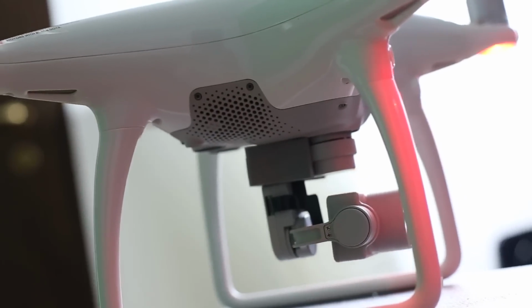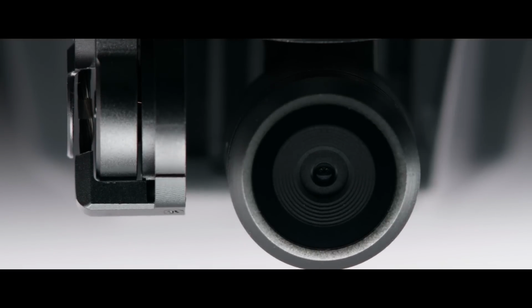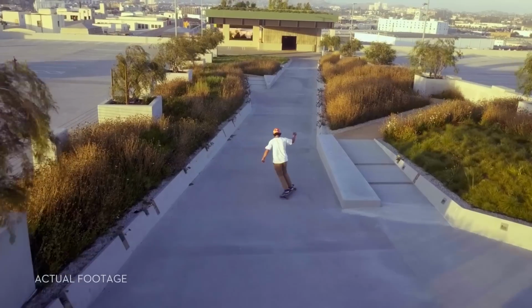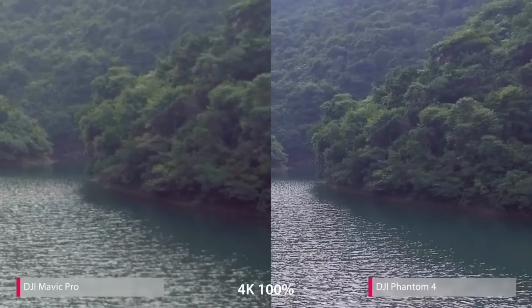The only downgrade, so to speak, from its bulkier Phantom brother is the camera. It's very small compared to both the GoPro and the P4 camera, but it can shoot 4K high quality video anytime. There is a slight difference when you look at the footage zoomed in side by side, but there's an important detail you need to know.